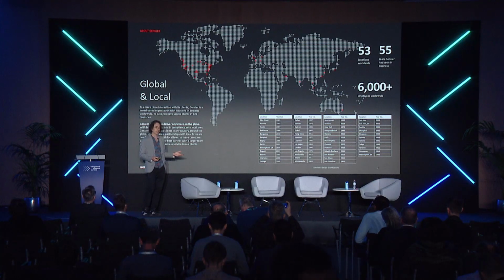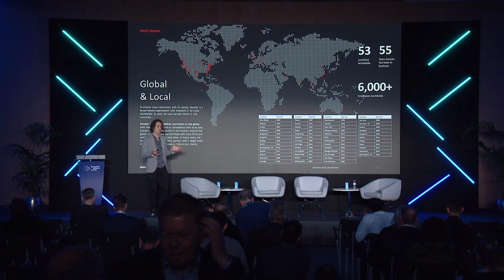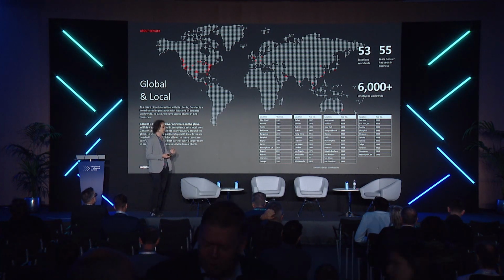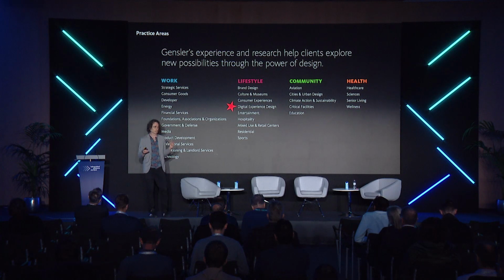So Gensler is the largest architecture and design firm in the world, with over 6,000 employees. We're an employee-owned company, and we are in most countries in the world. Primarily North America is where you see the most of us, but we're really everywhere. We have about 30 different practice areas, so our teams specialize in everything from aviation to culture and museums.